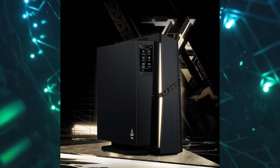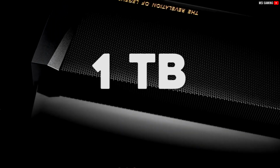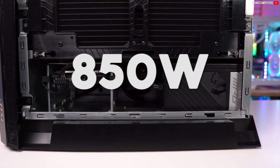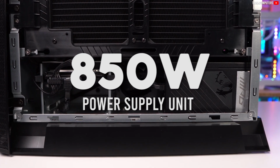And yes, since this is a tower build, it can be upgraded without hassle. Storage is good, with a 1TB NVMe SSD alongside a 1TB HDD for additional storage needs. And finally, it's all powered by an 850-watt power supply that could sustain this setup at peak performance.